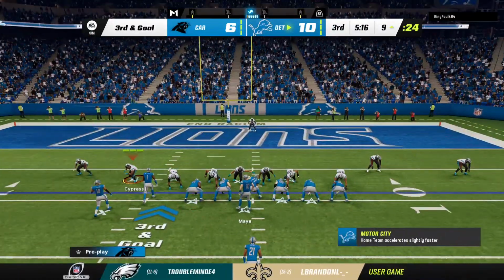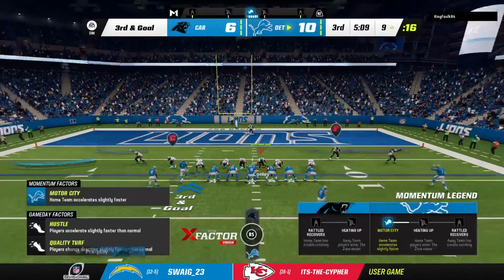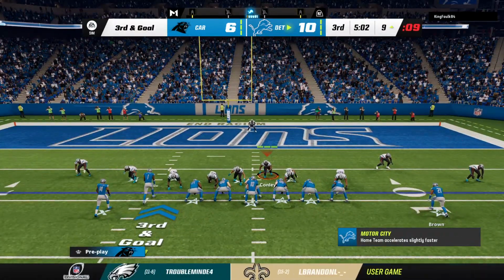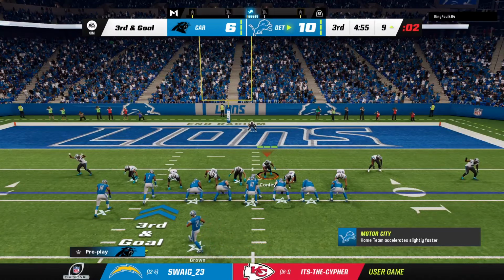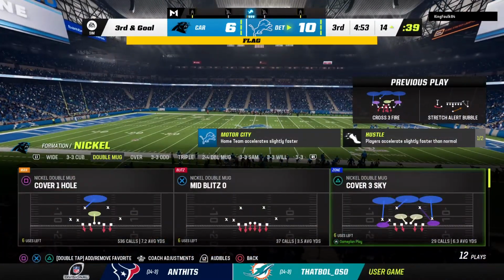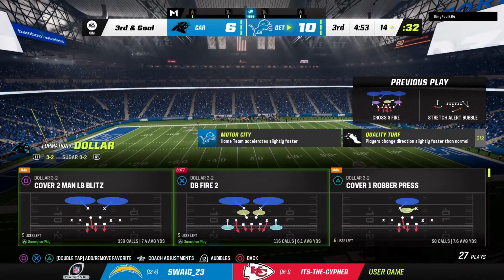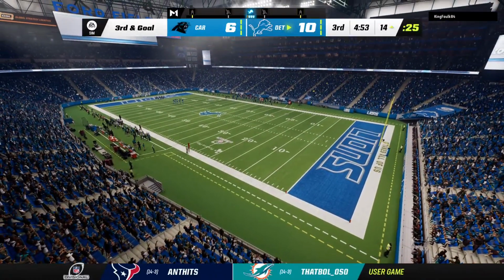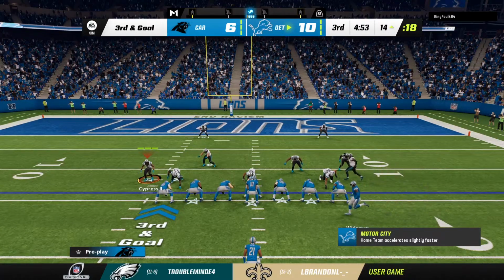A big one coming in this divisional round playoff, third and goal. They sent the man in motion too late. This is going to be a delay. The offense knew it. They were already starting to walk back as that one is accepted. How crucial will those 5 yards be? We'll see as they come up again here, third and goal. They'll bring a receiver in motion left.